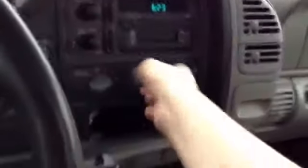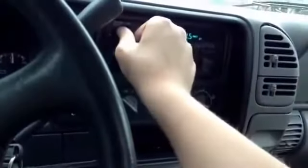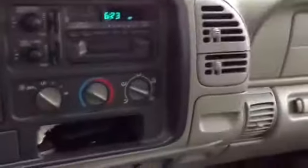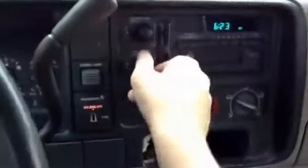We're going to go shut her up. Blower fan. This truck has 151,827 kilometers on it. It's been driven a lot. It has a cargo lamp here, and you can also change the control here, switch it to a different channel. I'm going to show you the different stations.